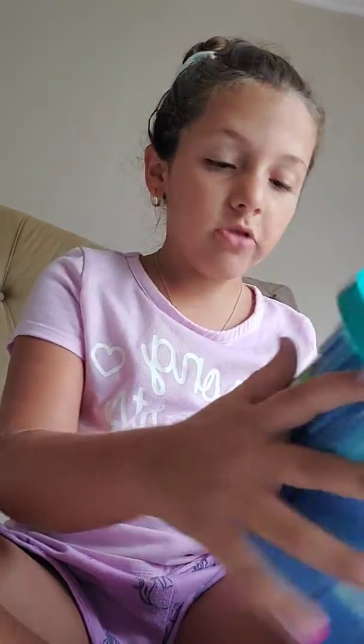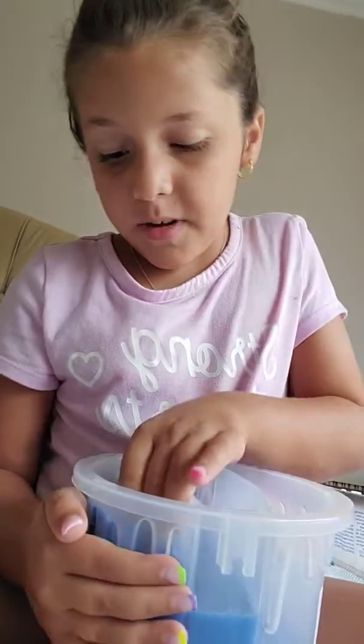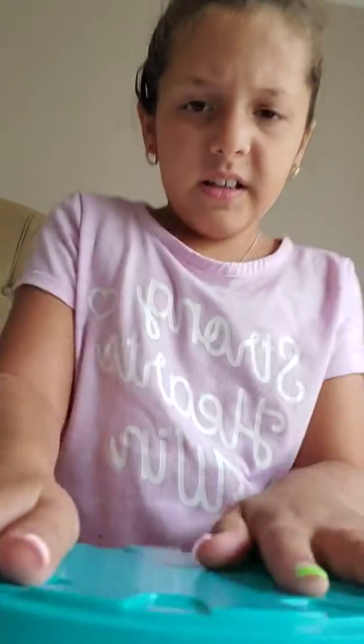Showing you my slime collection. Let's go. First is this Nickelodeon 3-pound, 3 colors in 1. I actually mixed the colors together, but this gets very messy all over your floor. It smells kind of weird like food. Because I do not eat in my room.